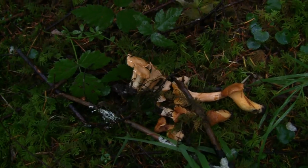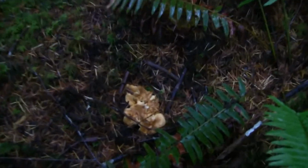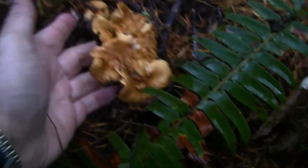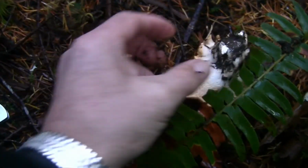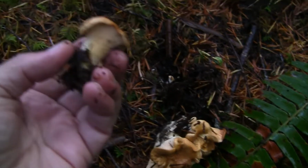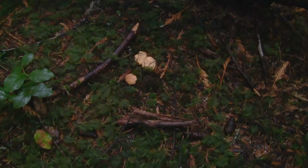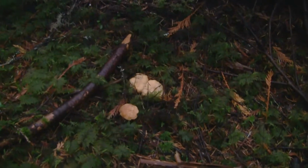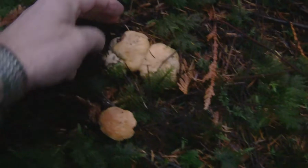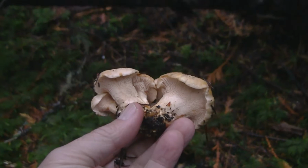Yeah, we're definitely going to get enough for a meal tonight. Yeah, it looks like a nice little clump right there. Probably been here for a while, but no, they're all in good shape. You gotta love chanterelles. Well, it might be early and dry, but at least we've found some chanterelles here. These are what are known as white chanterelles, but they're still edible and they're still tasty. Yeah, nice fat ones.